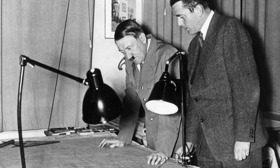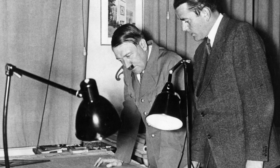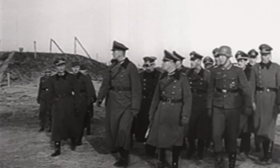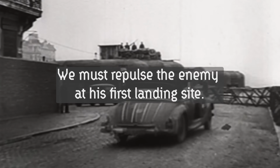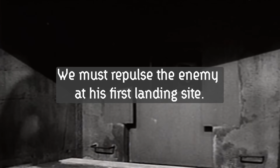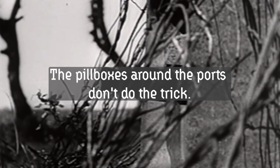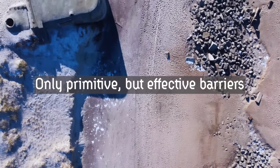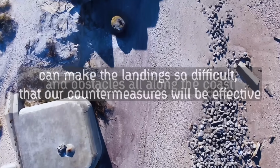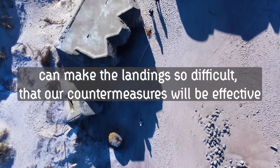Albert Speer remembered one particularly blunt conversation between Hitler and Rommel after his tour of the Atlantic Wall. He was critical of the design of the bunkers and said, "We must repulse the enemy at his first landing site. The pillboxes around the ports don't do the trick. Only primitive but effective barriers and obstacles all along the coast can make the landing so difficult that our countermeasures will be effective."